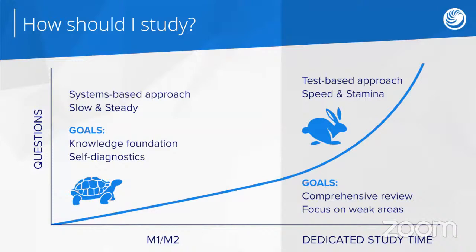You know, in your M1 and M2 years, you need to get through all of that information, slow and steady and consistent to learn it all. But we think you also need to learn to be the hare when it comes time to taking your exams. You're going to need speed. And additionally, you're going to need stamina. So we recommend that you work through the Q Bank in 2 different phases, trying to get through twice. So the tortoise phase is during your M1 and M2 years.